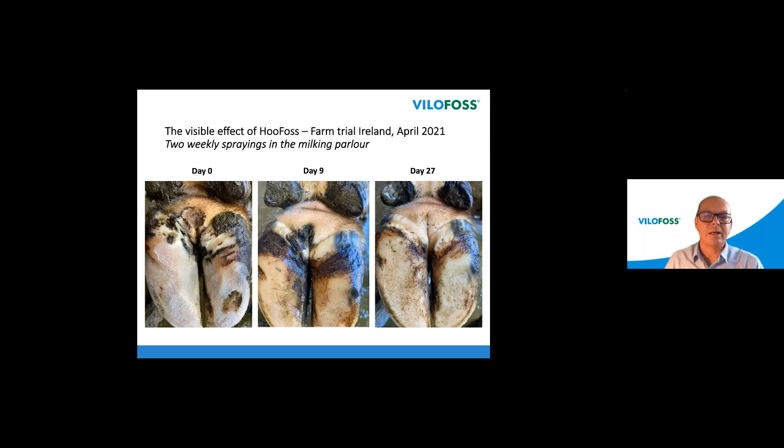And this is at day 9. So this cow received 3 treatments with HooFoss. And already now we can see that the DD wound is becoming smaller. There is a scab formation, and it looks like it is in a healing process. And if we look at day 27, we have a complete healing of this painful M2 wound.